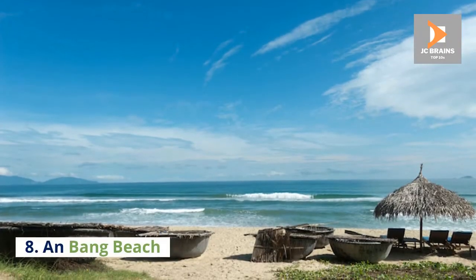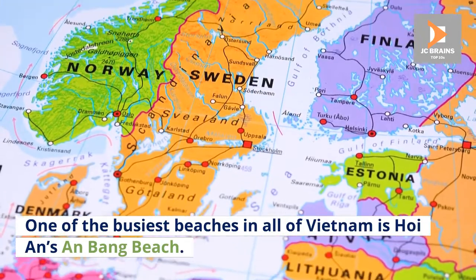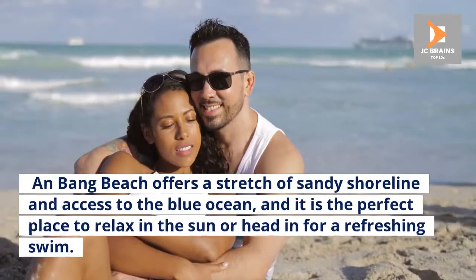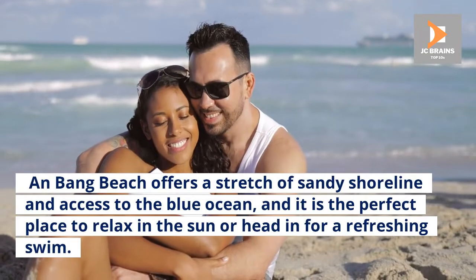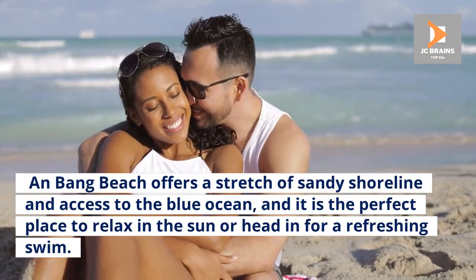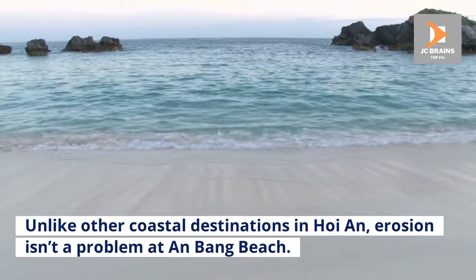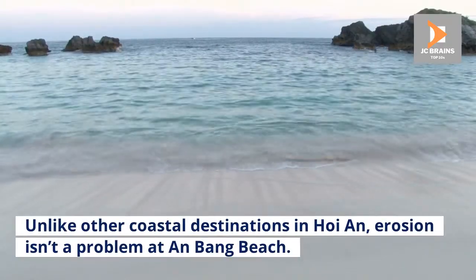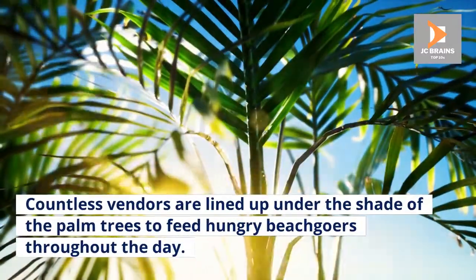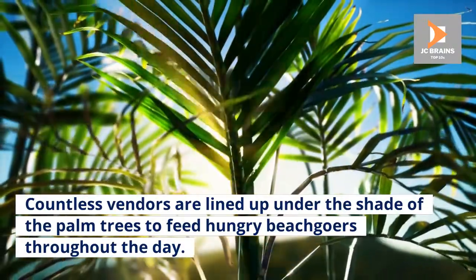8. An Bang Beach. One of the busiest beaches in all of Vietnam is Hoi An's An Bang Beach. An Bang Beach offers a stretch of sandy shoreline and access to the blue ocean, and it is the perfect place to relax in the sun or head in for a refreshing swim. Unlike other coastal destinations in Hoi An, erosion isn't a problem at An Bang Beach. Countless vendors are lined up under the shade of the palm trees to feed hungry beachgoers throughout the day.